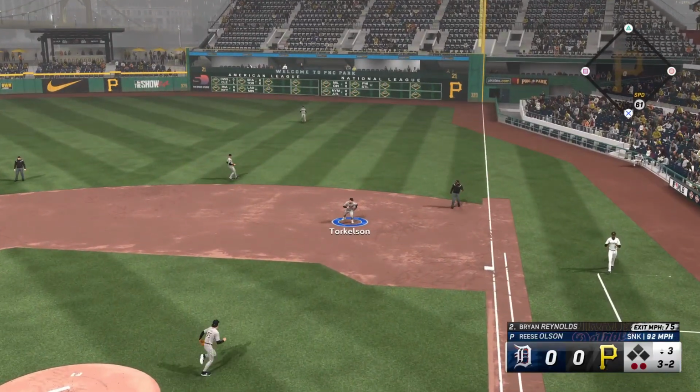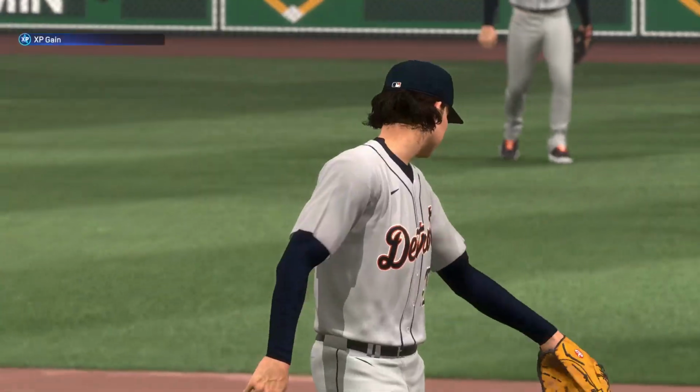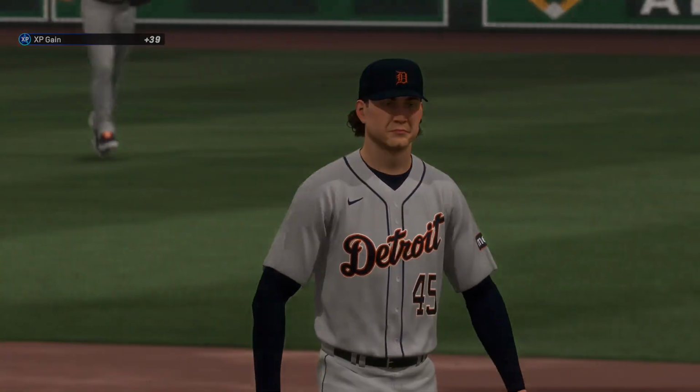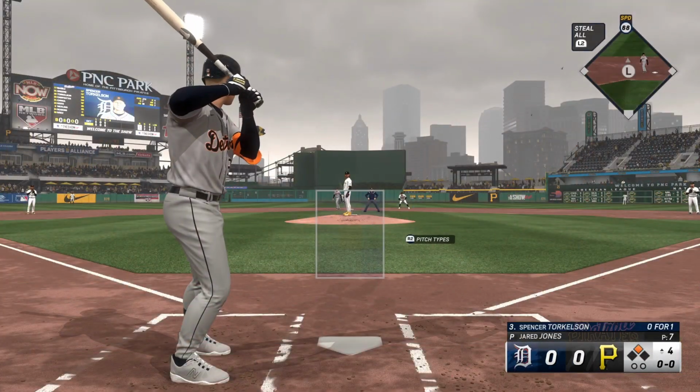Ground ball to the right side. He'll do it himself. That's the third out, and we're headed to extras. Nothing. And we're back. Leading off, Spencer Torkelson.